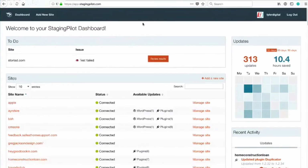So, we're going to check all those common things so that our customer experience can be... let me import this site onto StagingPilot, put it on autopilot, and forget about it until I hear otherwise.